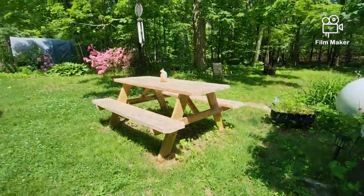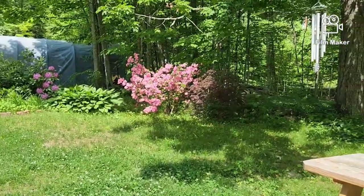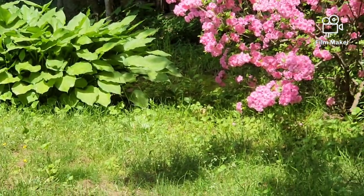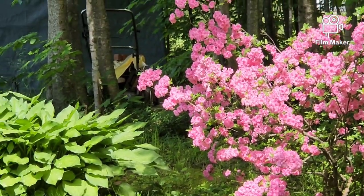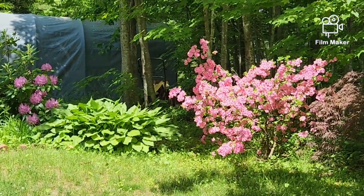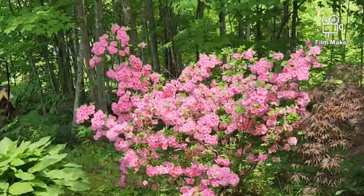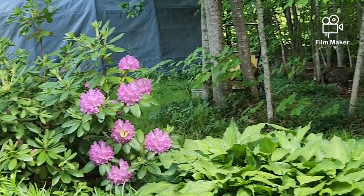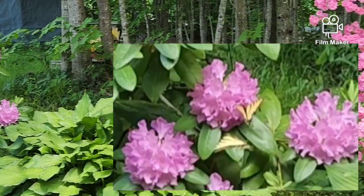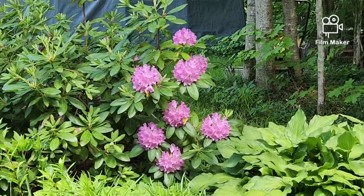So, oh, look at the butterflies. Butterflies over there. Pretty active on that azalea bush. They move so fast, the butterflies. I can't capture them. They move so quickly. Yeah, enjoy the bush butterflies, because soon it's not going to be there. Yeah. Those are monarch butterflies. The black and yellow ones. Not sure.